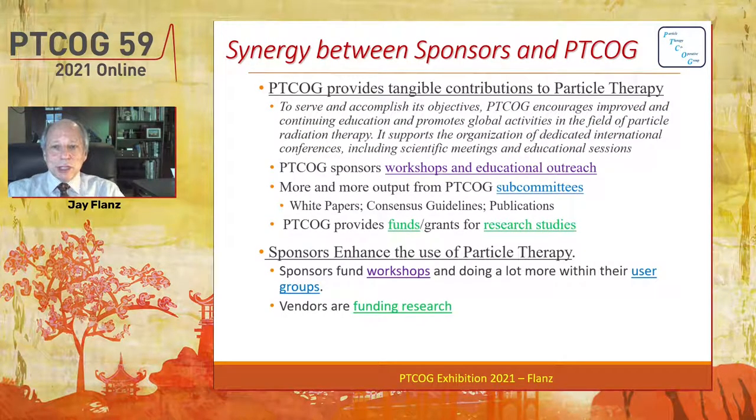There's more synergy. PTCOG actually provides tangible contributions to particle therapy. To serve and accomplish its objectives, PTCOG encourages improved and continuing education. It promotes global activities. It supports the organization of dedicated international conferences, scientific meetings, and educational sessions. We have workshops, educational outreaches. We have subcommittees that publish white papers, consensus guidelines, and publications. Many actual publications have come out of our PTCOG subcommittees in the last several years. And PTCOG provides funding for research studies.